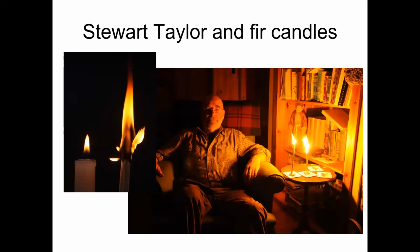You probably know Stuart Taylor, but he and I were quite interested in this fir candle story. So we made some. This is one burning here next to a normal wax candle. You can see it's quite a fierce flame, and the little spurts here are pockets of resin going into flames. And you see that he's got two running there, which give enough light to read a book by and also take a photograph. They burned very quickly, unfortunately, and they also gave off a lot of smoke. So I think Janet was probably not too chuffed with Stuart burning these in the house.